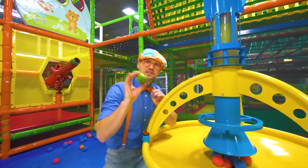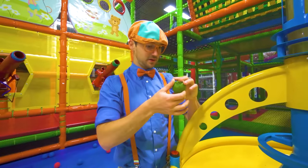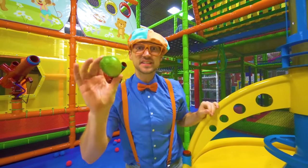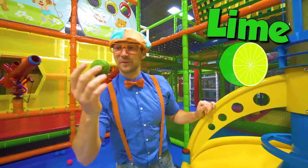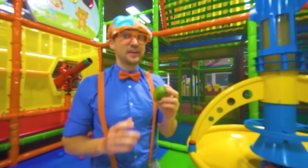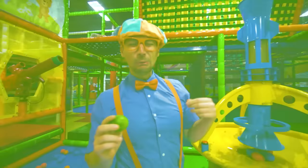Second, this green one didn't go to the top. This isn't a toy. This is a lime. Ooh, limes are pretty tasty, but be careful, they're really sour.